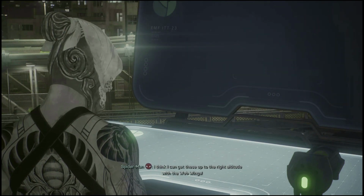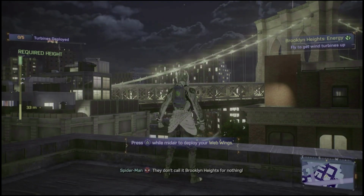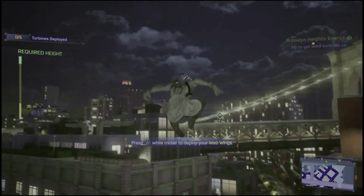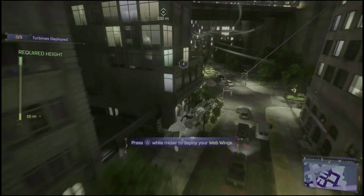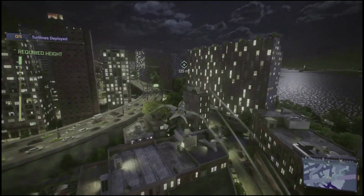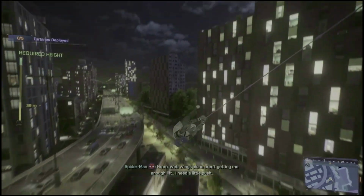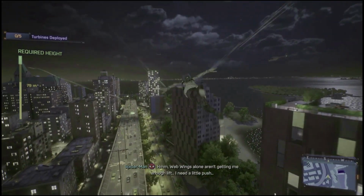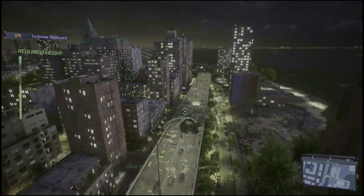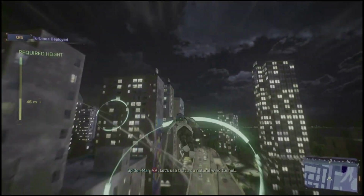I think I can get these up to the right altitude with the web wings. They don't call it Brooklyn Heights for nothing. Here we go! Web wings alone aren't getting me enough lift. I need a little push. The intersection of Court and Montague is super windy. I've certainly lost enough papers walking through there. Let's use that as a natural wind tunnel.